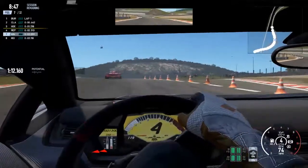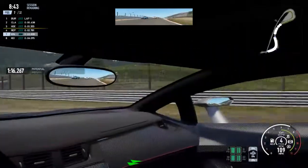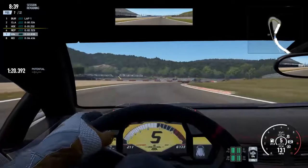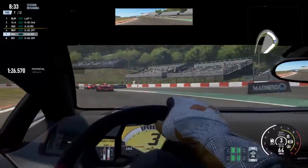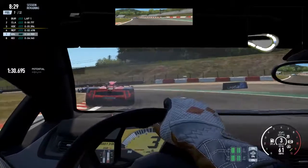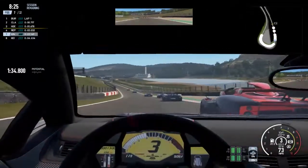Now, I'm keeping the rear view mirror at the top on, because the rear view mirror in a lot of cars requires you to do that. Which, yeah, I'm not going to be too good if I do that. Ooh. Back. Zonda. Oops, sorry, sir.